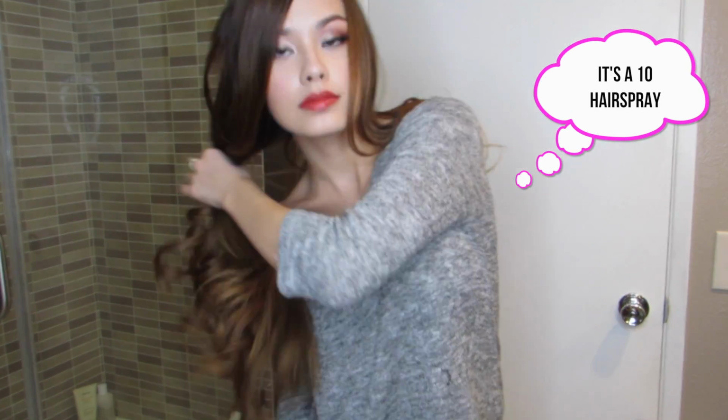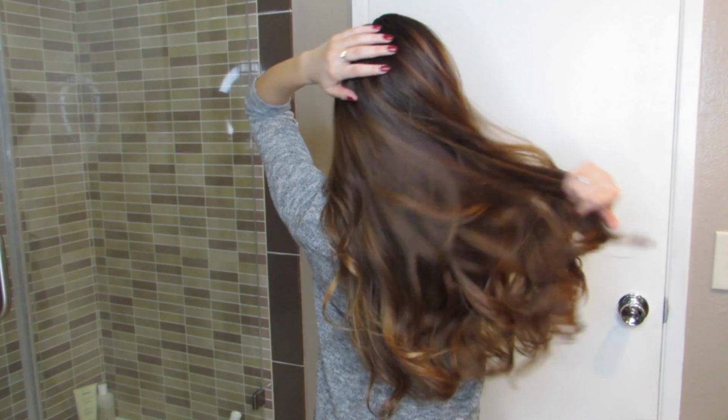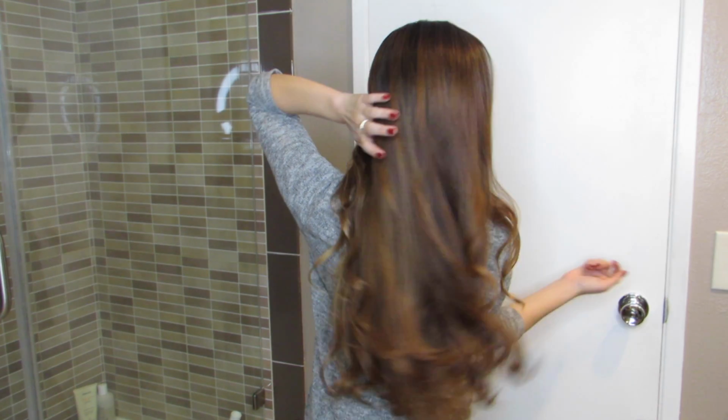Then while the curls are setting, I'm going to spray it very lightly with a little bit of hairspray, and then I just run my fingers through to break up the curls a little bit, volumize my hair, and just make it look more flirty.